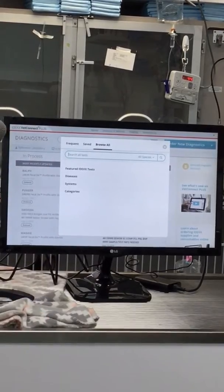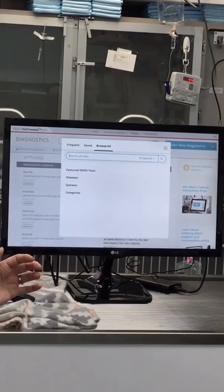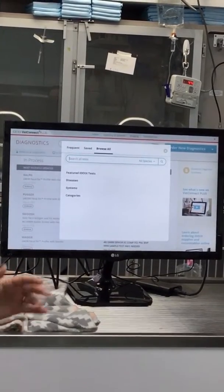Just so you know, we do a lot of small animal, but we do pretty much every species, if you can imagine. We have over 6,000 codes, so the sky's the limit of what you could find on here.